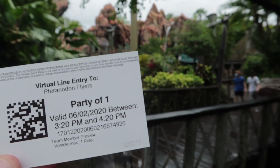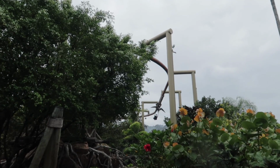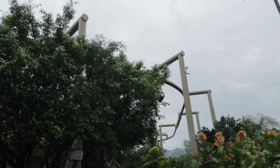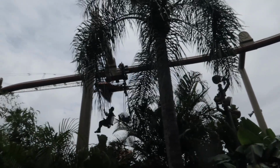I think it's worth noting that they are letting people, regular people, not just kids, on the Pteranodon flyers. I think this is only for the team member preview though. I don't think regular guests can do it without having that child with you rule.